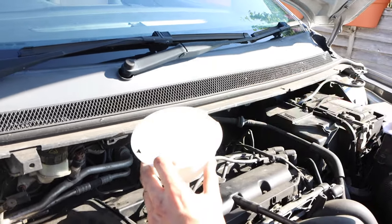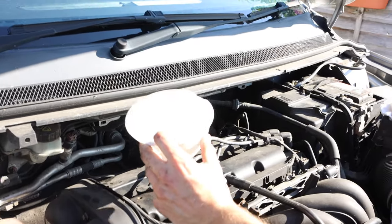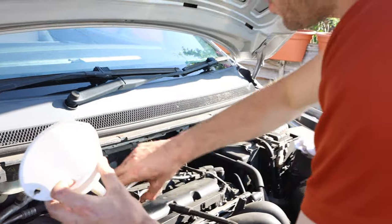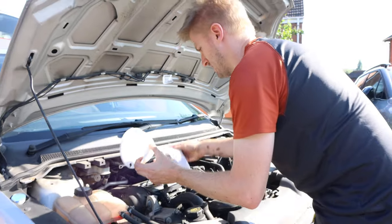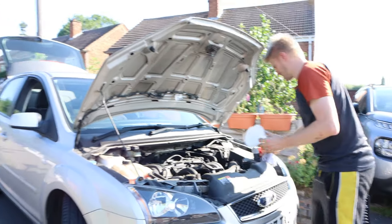So that pours straight in there, and now we run the engine for 20 minutes. And what that will do is help it circulate round.